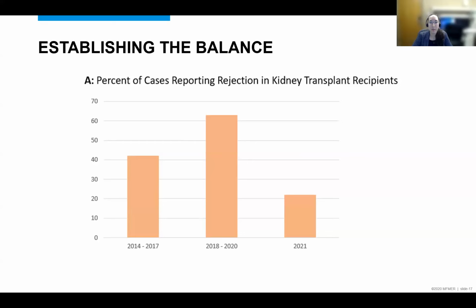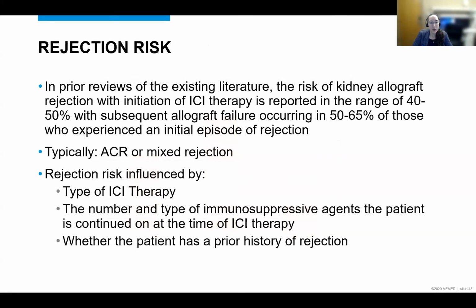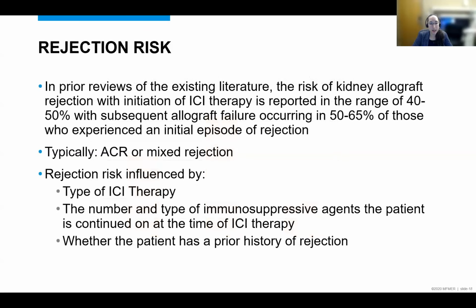And the reason for that, I think, is we become more accustomed or more comfortable modulating immunosuppression and knowing that by maintaining higher levels of immunosuppression, we are not significantly decreasing objective response rates. And we are seeing less rejection with this, which makes sense. And then in terms of the type of rejection that we've seen previously, when we look at these reported percentages, it's typically been acute cellular rejection or mixed rejection. And prior data has identified that rejection risk is influenced by the type of immune checkpoint inhibitor therapy, the number and type of immunosuppressive agents the patient was on at the time of initiation of immune checkpoint inhibitor therapy, and whether the patient has a prior history of rejection or not.